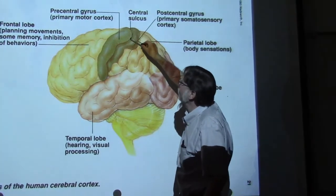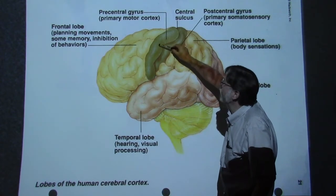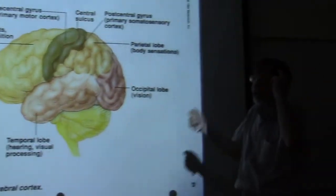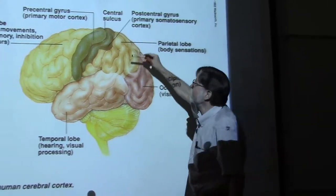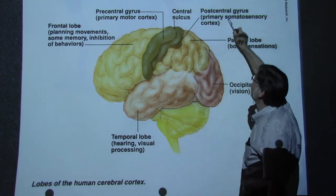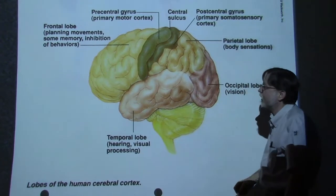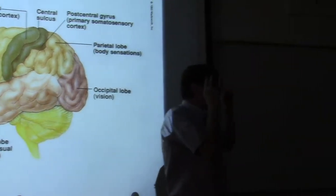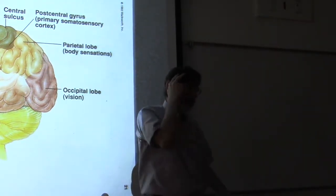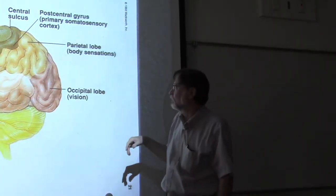Here's the central sulcus, or the Sylvian fissure. That's the crease right here. And this gyrus is the precentral gyrus, the motor cortex. So stimulation here on the left side of the brain produces motor responses on the right side of the body. Stimulation here, the postcentral gyrus, also called the primary somatosensory cortex, and the person has sensations on the right side of the body. And then if we just turn the whole thing around, you've got a motor and a sensory cortex on the right side of the brain connected to the left side of the body. So the left side of the brain is connected to the right side of the body, and the right side of the brain is connected to the left side of the body.